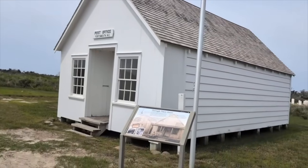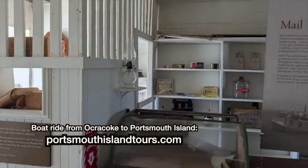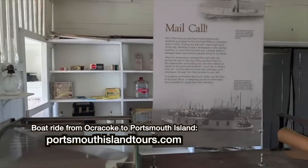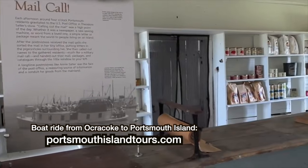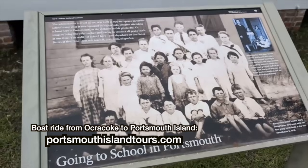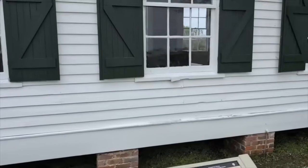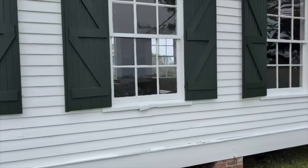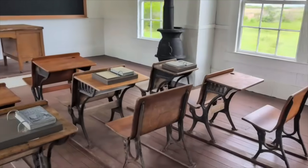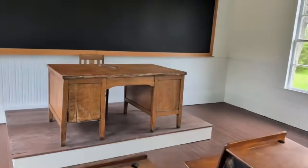It's free to visit, but you do have to get here by boat. There's a charter that will take you from Ocracoke to Portsmouth Island for a minimal fee. The biting flies and mosquitoes are terrible here much of the year. I brought bug spray, and you should too, though many of the flies just laughed at my bug spray. Not literally, but you know what I mean.